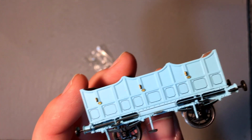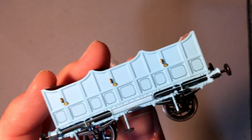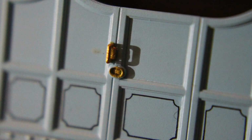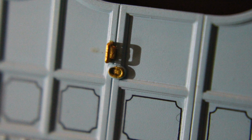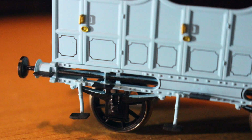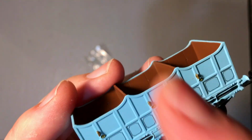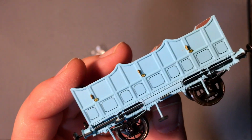And it's not matte, it's not gloss, it's a satin finish, which does work really, really well. We've also got what look to be separately applied detail with these handles painted in the brass metal colour, and they work really, really well indeed. That there, if you're wondering, it's just a bit of dirt, so nothing to worry about.